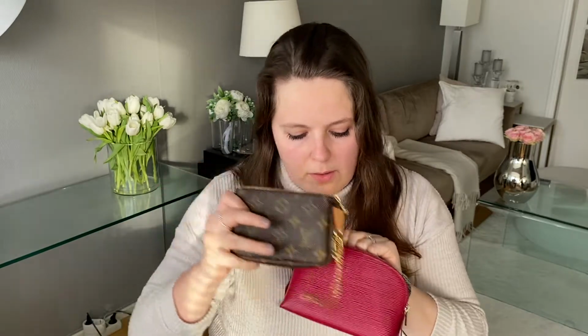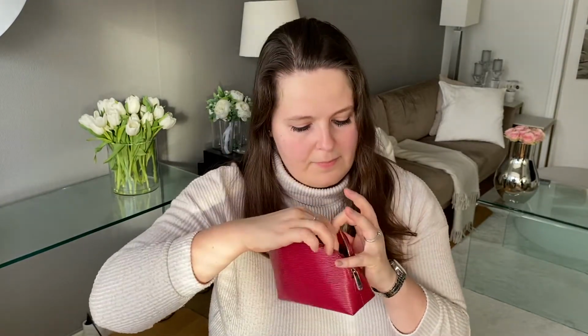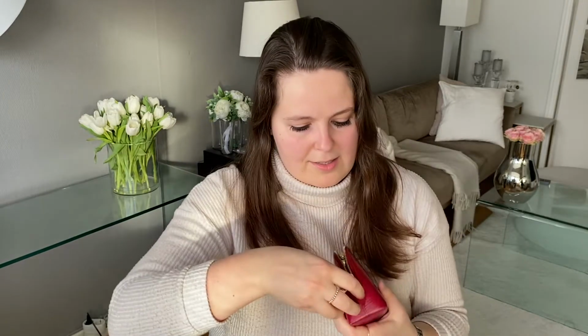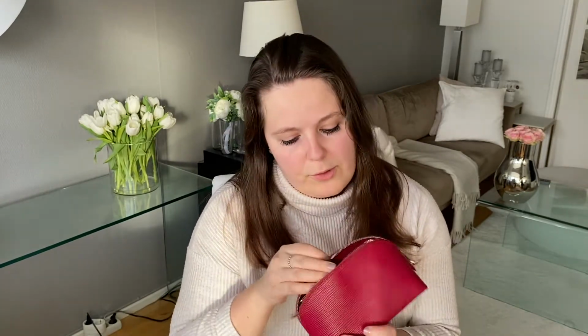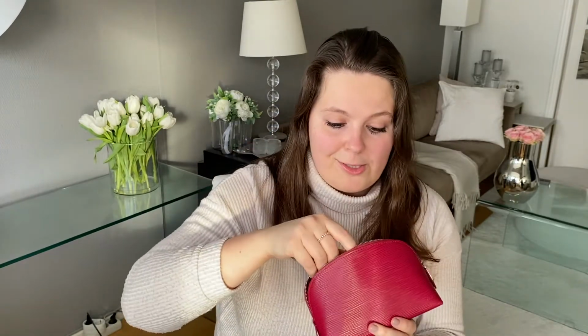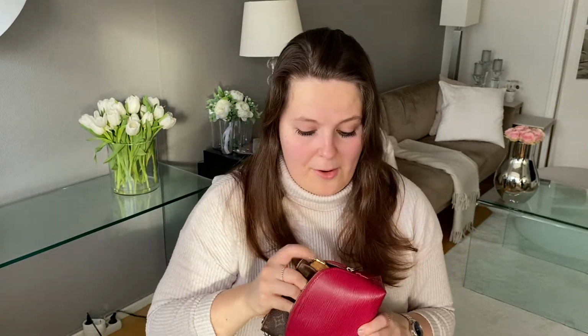I have my Louis Vuitton cosmetic pouch PM with me. So this will get interesting. Let's see if I try to put this into the cosmetic case. So it does actually fit in there and it zips up, no issue. I think it's quite obvious that the cosmetic pouch is bigger, but here is just a visual effect on what it looks like when comparing to this cosmetic pouch PM.